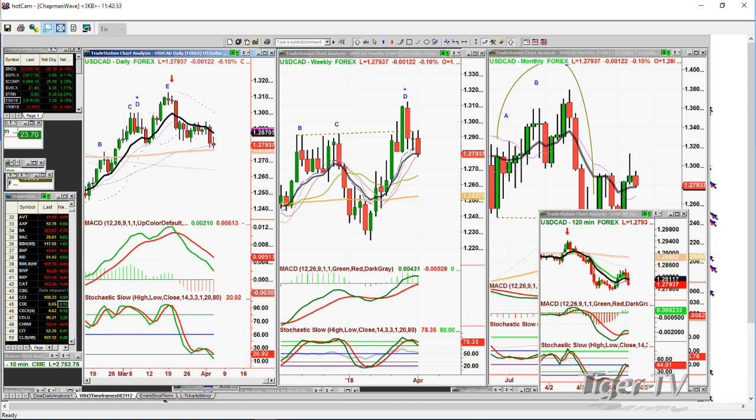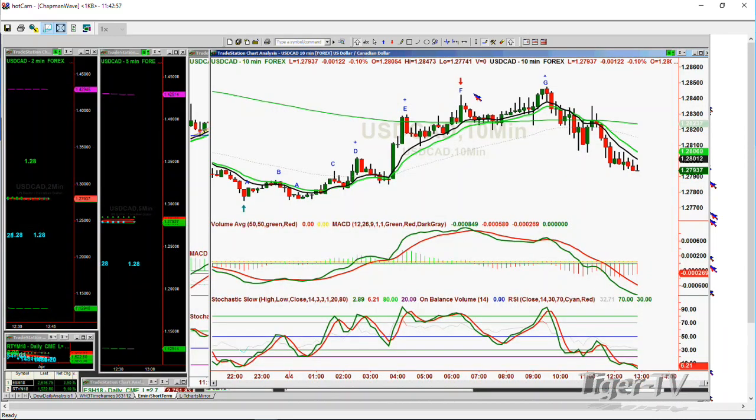And if you're looking, it was the 10-minute chart that you sent me. The 10-minute chart had made a peak. This is an F, and here's a G. Unusual G, but it's a G nevertheless. And now it's pulled back, and it's the cup formation, that double top formation.